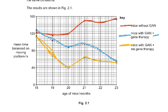First point which comes to my mind is that you look at the one with gene therapy. So the blue is the with gene therapy, right? And the yellow is no gene therapy. So now if you look at the blue line, that's always above that. So they have more balance, they have a higher balance time. So there was a benefit of the gene therapy because mice with therapy have a higher balance time.